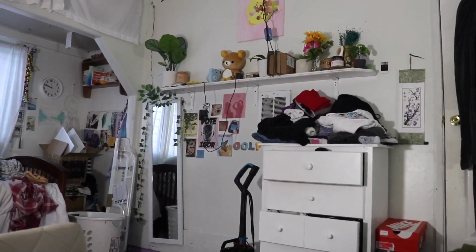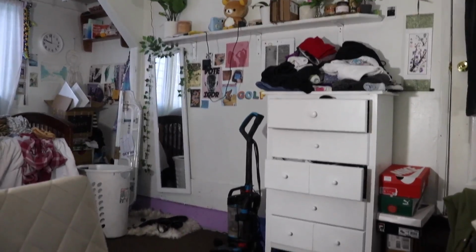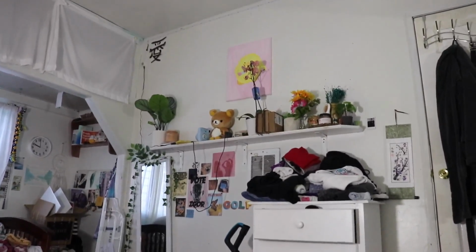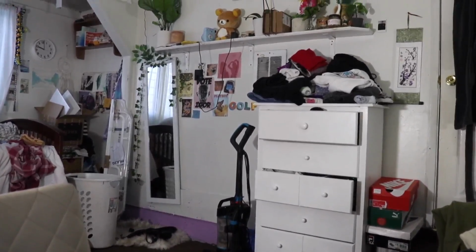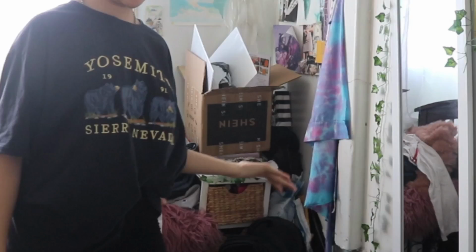One of the main things I wanted to do first is transform this wall in my room. I don't think you guys understand how much I hate how easily the side of my room gets this cluttered because of the lack of organization. So I decided to finally give in to my urge and completely tear down this wall and give it a whole makeover.